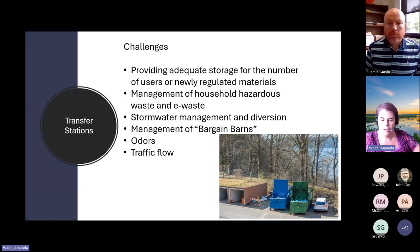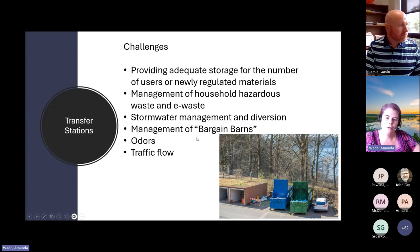Stormwater management and diversion, again, is key. You want to make sure you're handling as little water as possible in your waste. Water can certainly increase tipping fees as well for your materials leaving the site. And then management of things like bargain barns.